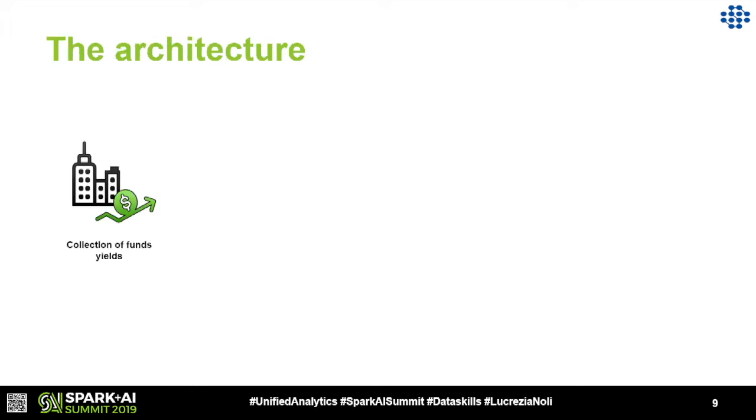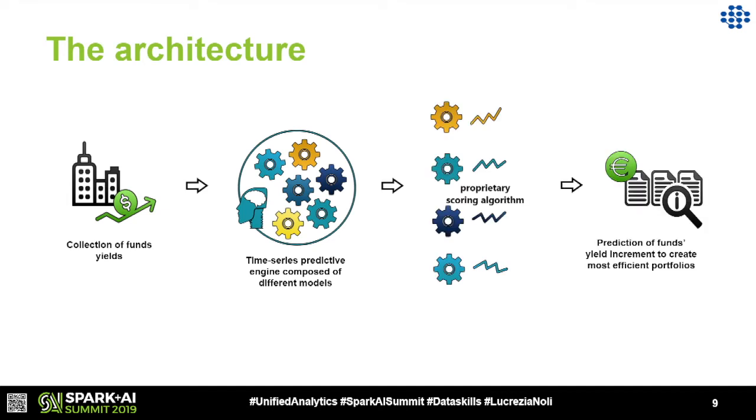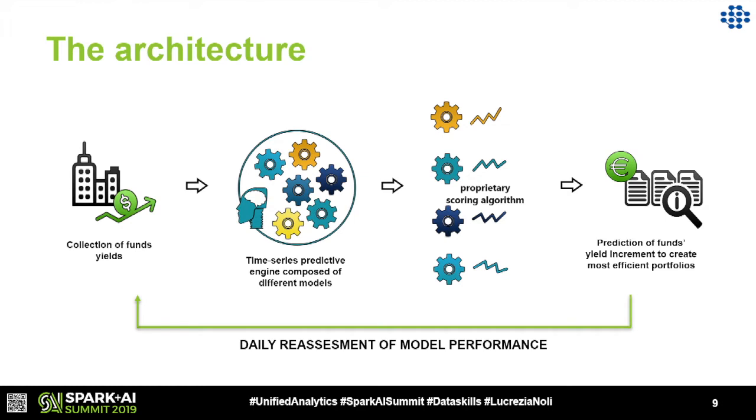And this is a visual summarization of the architecture. So we have funds coming in. These are time series of fund yields, I repeat. All of these series are fed into the engine, and the engine uses a number of different algorithms that predict the funds' behavior. Then there is a scoring method that decides which predictions to trust out of all these models that we've been implementing and training on the funds. And then, as I said, the end goal is to put these predictions within the tool, and out of the tool comes a bundle of funds. And this whole process has to be done every day.